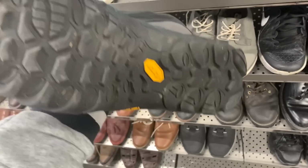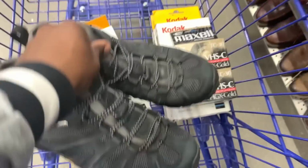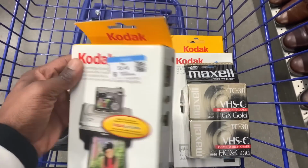So came across this pair of Merrell shoes, and I used to find Merrells all the time in really good condition in California. Now that I'm in Arizona, I don't see them that often, but anytime I can grab them in good shape and they're not a ton of money, I usually would grab those up. Those should sell for about 50 bucks.